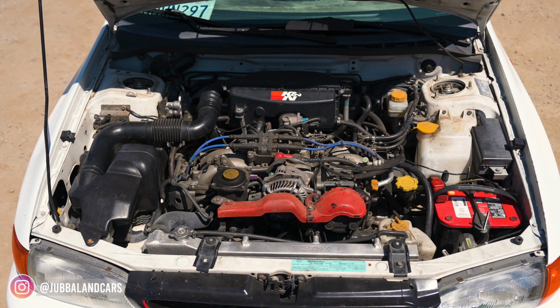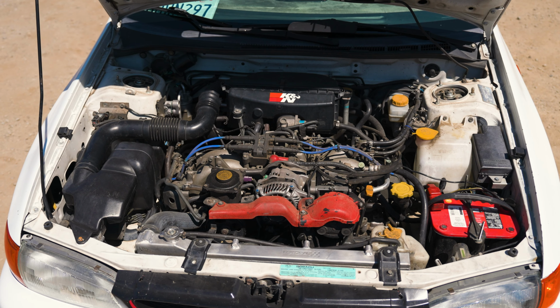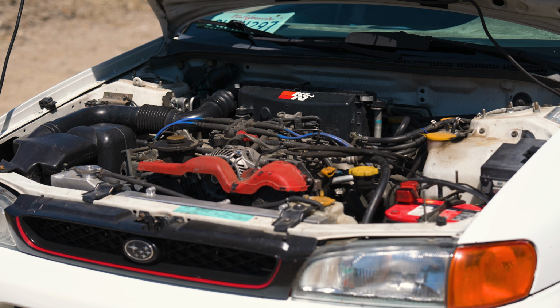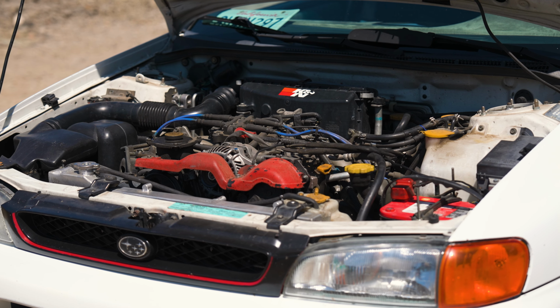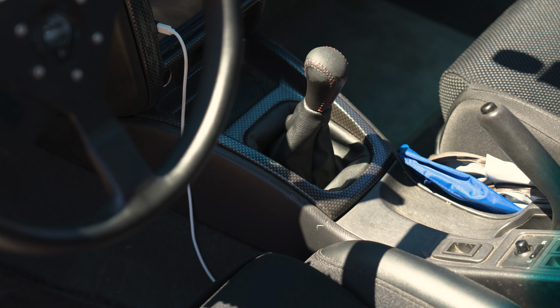Now, we're of course powered by the EJ251. That's a 2.5 liter flat 4 naturally aspirated. It's actually the EJ251, the second iteration, which makes 165 horsepower, 166 pound-feet of torque with a 6,500 RPM redline and a 5-speed manual transmission. Although you could have optioned this with a 4-speed auto, but why would you ever do that?